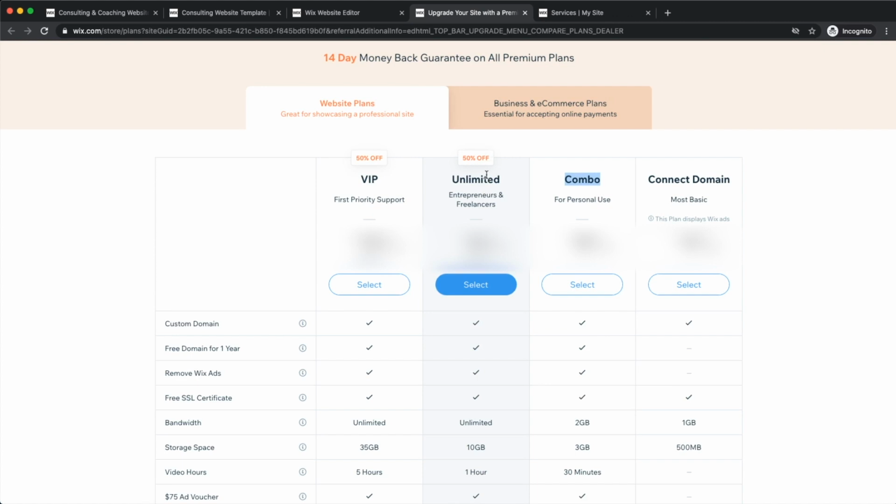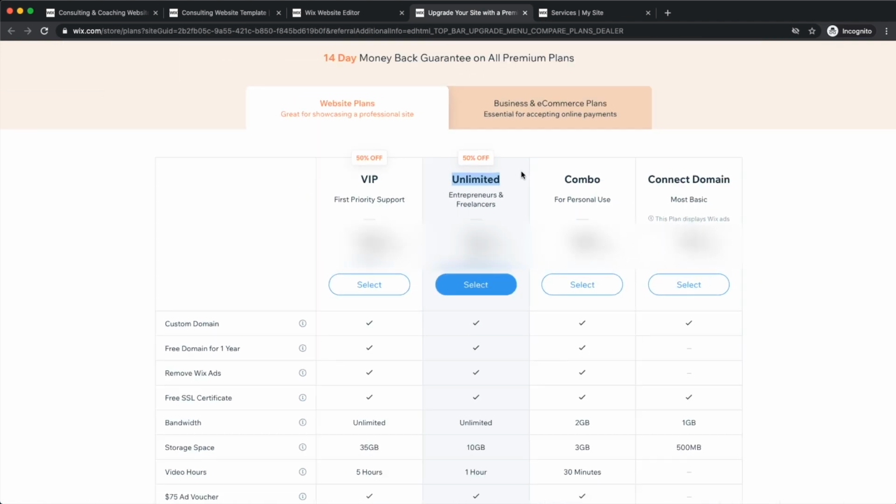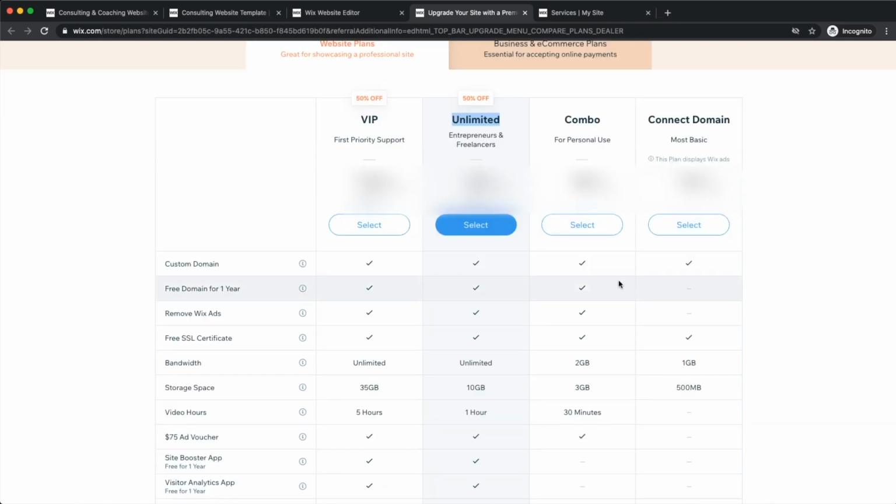Right now they have a discount going on. If you choose the yearly plan, you get 50% off. So if you want to go for the yearly plan, it might make more sense to go for the unlimited right away. But I would go for the combo one, because then you get a free domain for a year. You can use your custom domain. You get rid of all the Wix ads. You get SSL. Basically, you get this with all the plans.